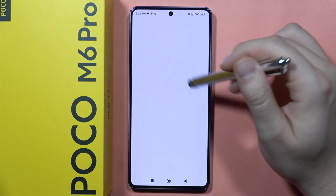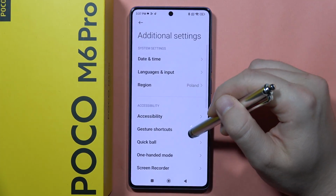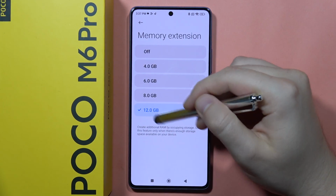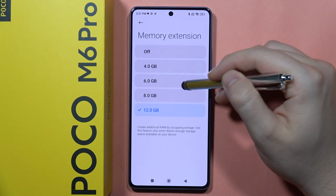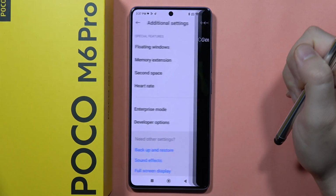We can also go into the settings, scroll down, go into the additional settings, and we can find the memory extension. So when you select 12 gigs of the RAM, you will speed up your phone. As default, it's set to 6 gigs. So yeah. Next, we can also find the heart rate monitor.